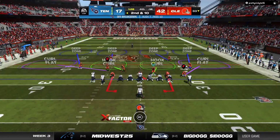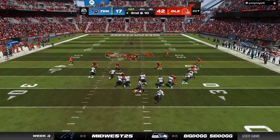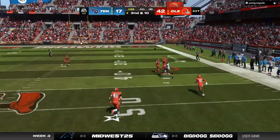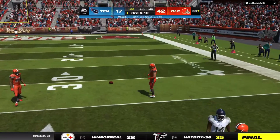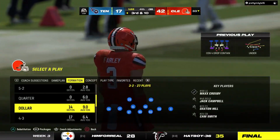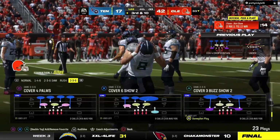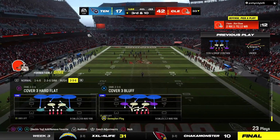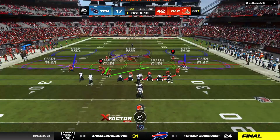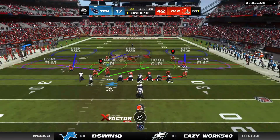Second and 10. Levis looking to throw. And he bats it away, and it falls down incomplete. These guys are not going to go out with their tails between their legs. They're going to keep taking their shots until the clock's at 0-0. But that one, like a lot of others, winds up incomplete. So back-to-back incompletions, and that has them staring at a 3rd and 10.